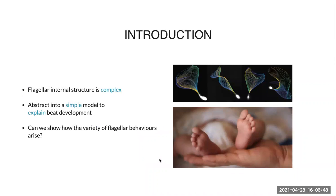I've already mentioned that the internal structure of the flagellum is really complex. If you've ever done any work on sperm or any other flagellates or cilia, you'll know that there's a really interesting mechanical component to the internal structure. That's coupled with the biochemistry and everything else that's going on to form this beat. I'll talk more about exactly what the components are in a bit, but basically what we're trying to do is abstract all this detail into a nice simple model that can help us understand where the beat comes from, how the beat is generated, and therefore understand maybe problems with the beat, or just create a model that can fit an experimental beat and allow us to probe more deeply what's going on.